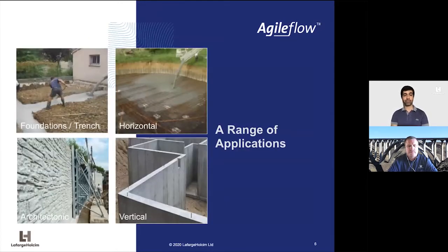It's really a range. It goes from foundations up to vertical elements and flat work. So it really covers most of the applications that we come across in the construction industry.